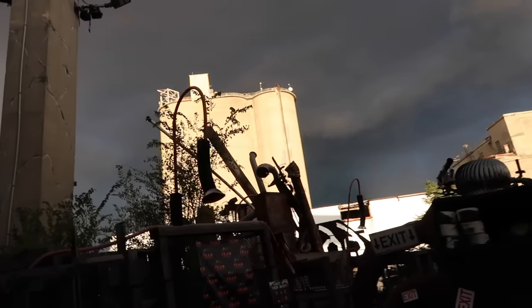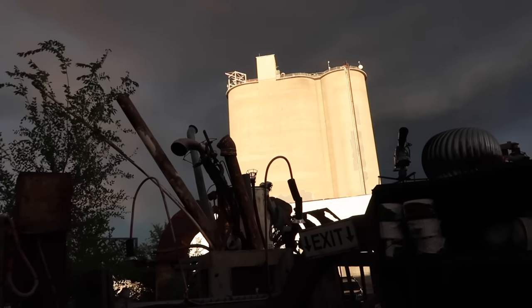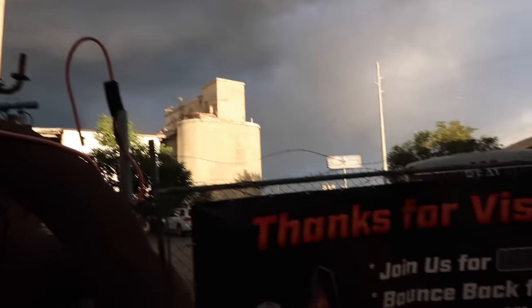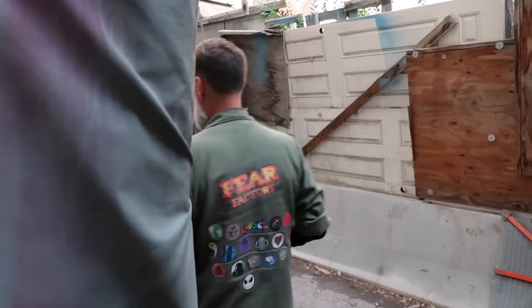Looks like a storm coming. We're going to walk through the haunt. We're actually going to check out their maintenance area before we do so. We're waiting for it to get a little darker. Just a little darker. So, this is behind the scenes. Here we go. Haunt's on.